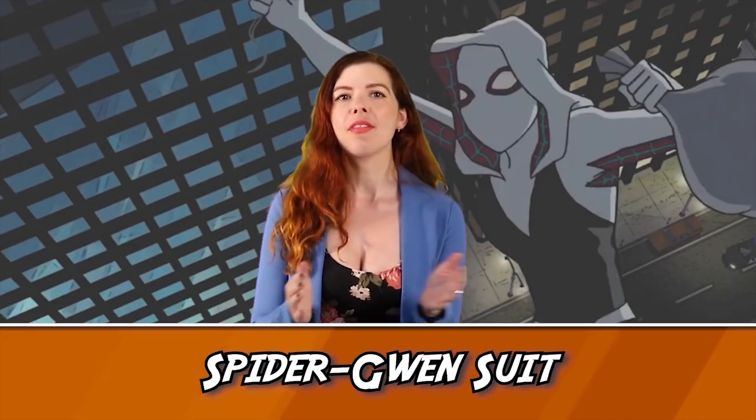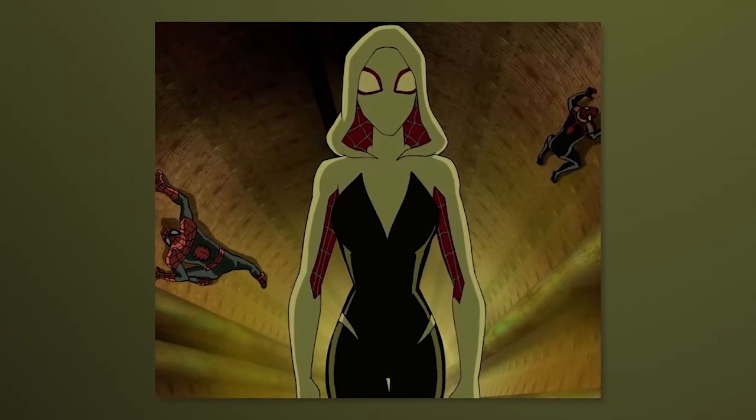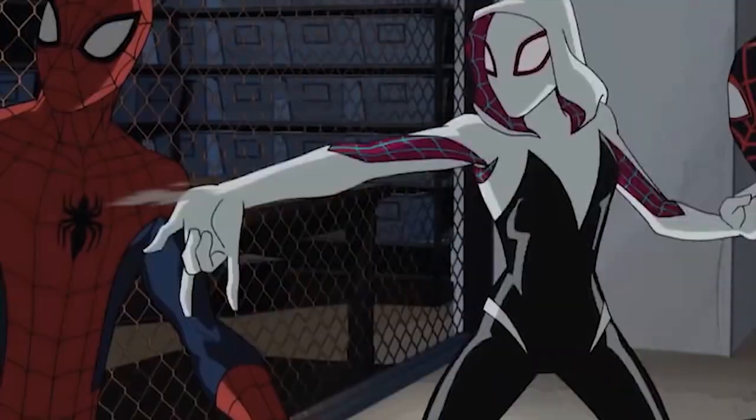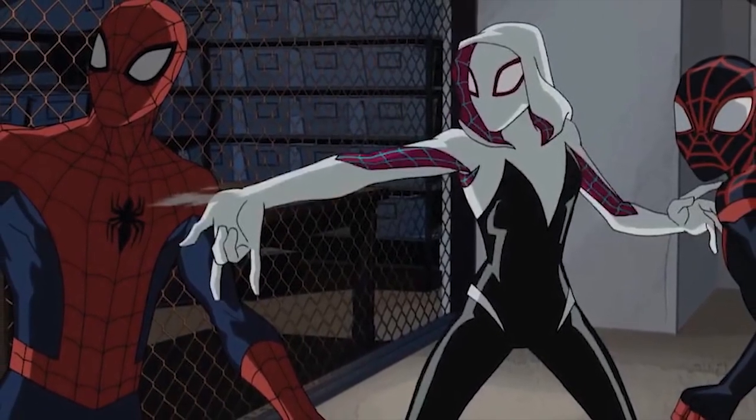Number 9. SpiderGwen Suit. Not the comic book Spider-Gwen, but the Spider-Gwen from the Ultimate Spider-Man Disney XD cartoon. This version appears in episode 19 of season 4 in the story Return to the Spider-Verse. Here we learn that Gwen does not have powers just all her own, but instead it is her suit and its gadgets that help to give her her abilities, mimicking the powers that Spider-Man is usually known for.